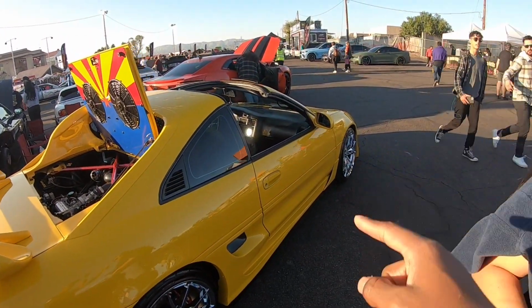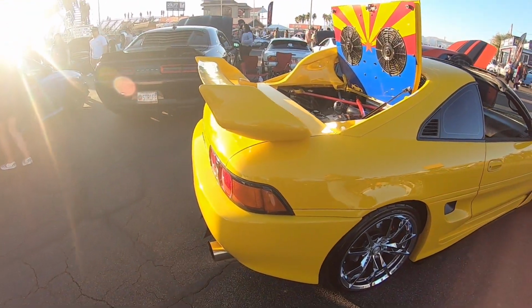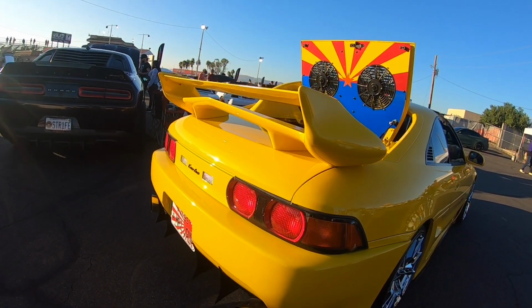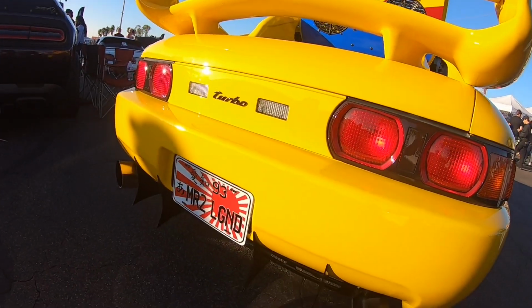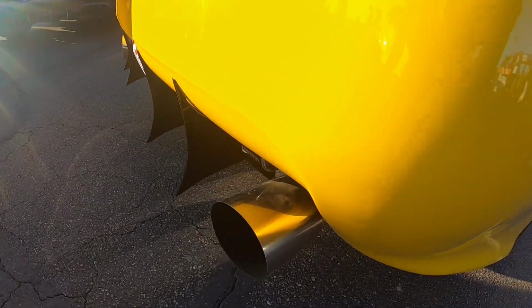Look, babe. The driveway. See the dog? Look at the fucking exhaust, dude. That's huge. Look at this thing.